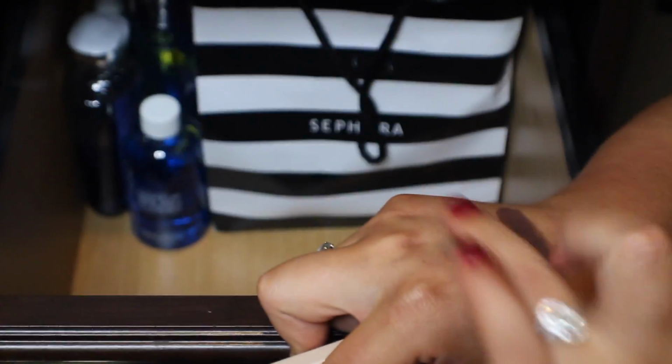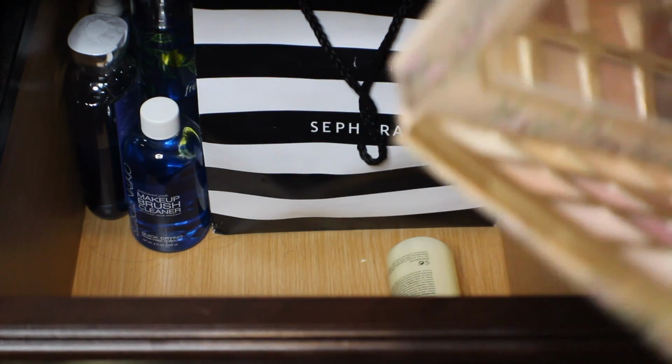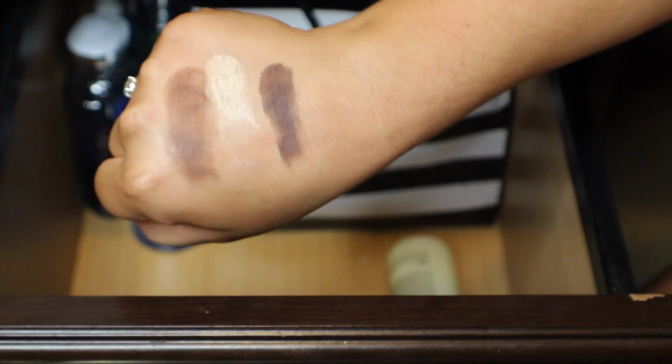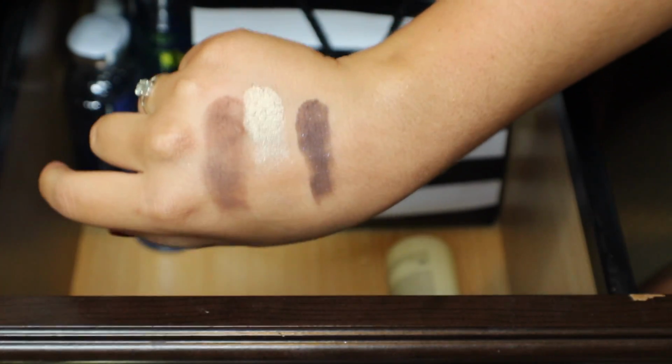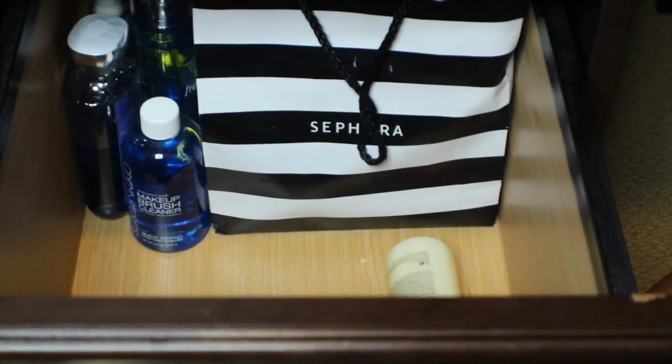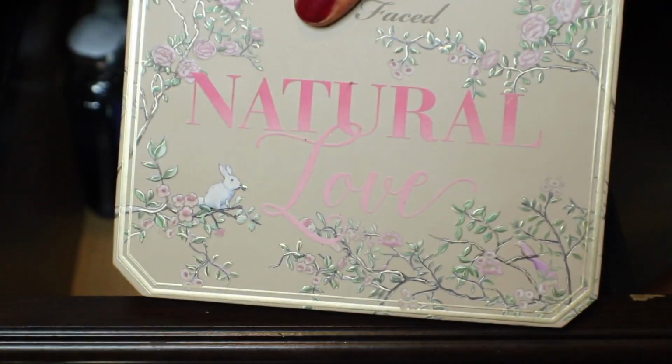They've got beautiful pigmentation. Gosh, that one ring finger, I can never swatch as well. Okay, there we go. Super, super pretty, super pigmented, easy to blend out. They're Too Faced shadows. They're like butter. They're amazing. They're awesome. Love it. And this palette is staying in my collection.